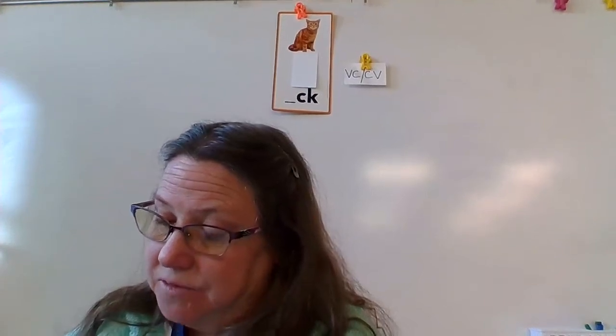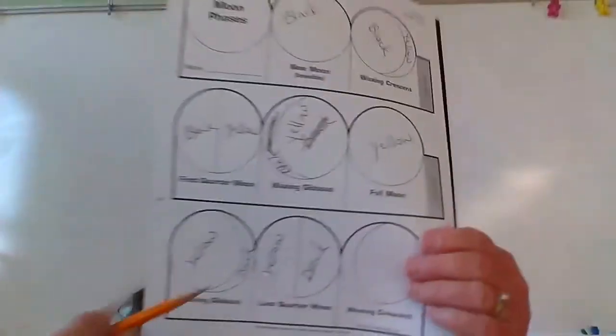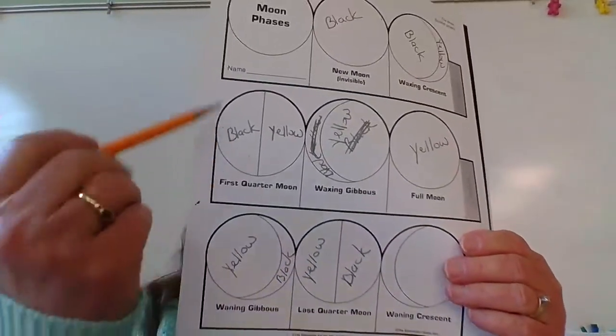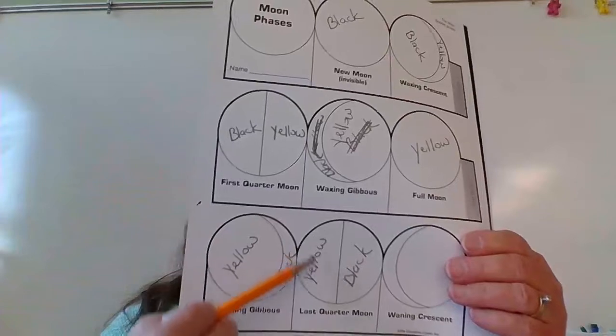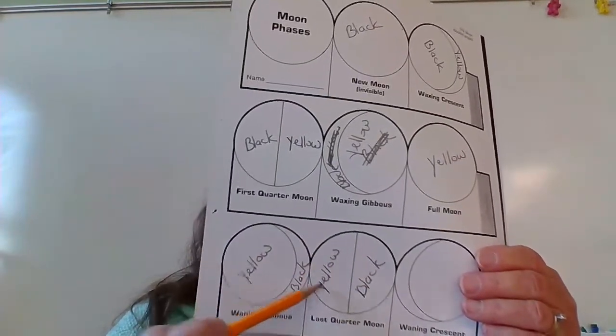We have yellow and we have black again. Okay? The yellow's on this side this time. Last time it was backwards. This time the yellow's on this side. That black is creeping over and over and taking it over.